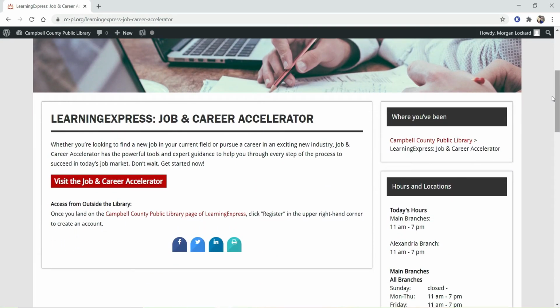On this page, you get a quick description of what Learning Express's Job and Career Accelerator is, as well as how to access it from outside the library. Job and Career Accelerator is a great way to learn how to create resumes, write cover letters, prepare for an interview, and search for jobs. To access it from outside the library, you're going to need your library card and PIN number.